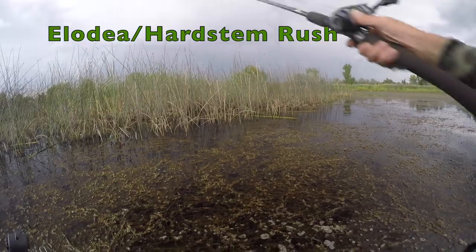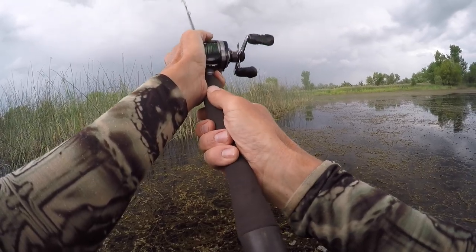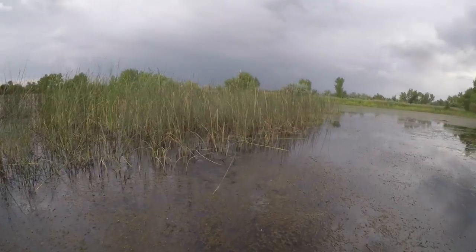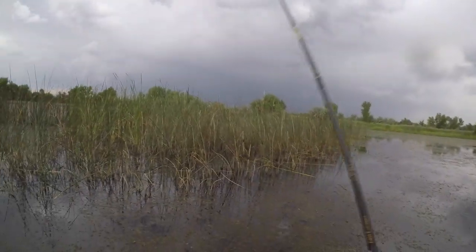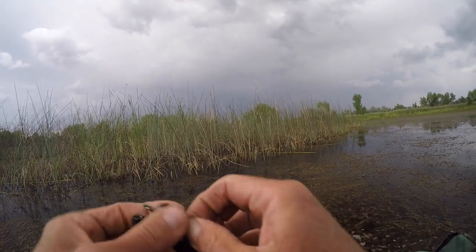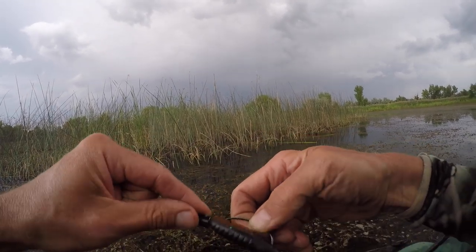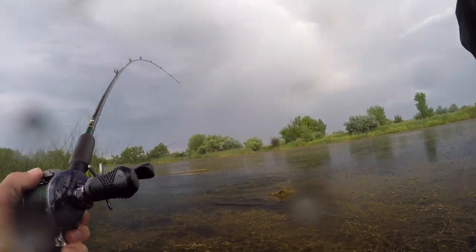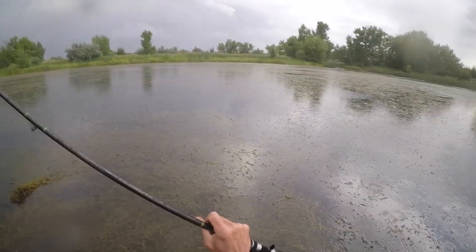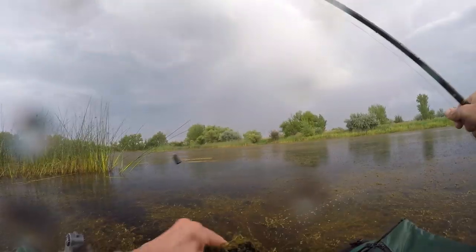All right, let's clean this mess up. That was a fish. May not have been a big one, but it was a fish. My camera's not on. I didn't have my cameras on. Okay, I guess you're mired up in that. It came out from under a mat. There's somebody in there.